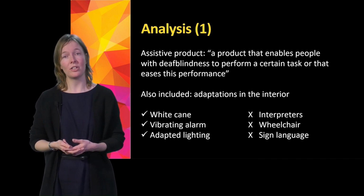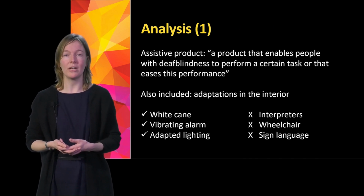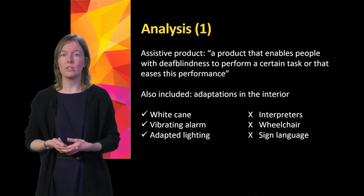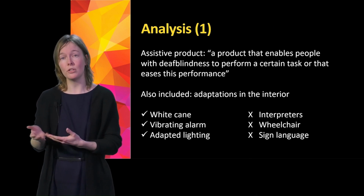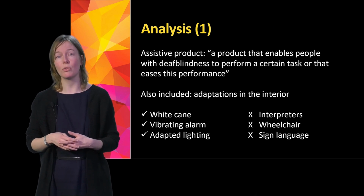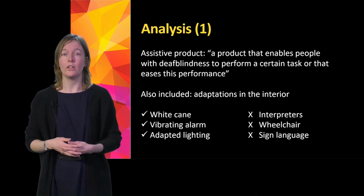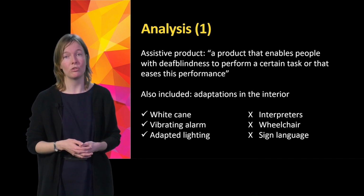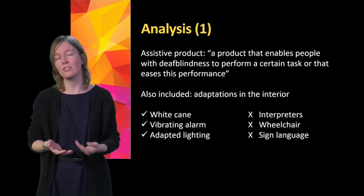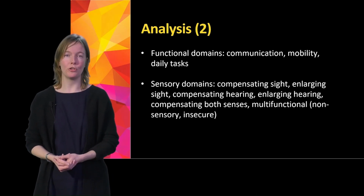On the slide are some examples of products that we included, such as a white cane, a vibrating alarm, and adapted lighting. We didn't include assistive services, such as interpreters, and we also didn't include assistive products that aren't used for compensating for the eyes or ears, such as a wheelchair. Another factor of exclusion was when it concerned a language or communication system, such as sign language, as this isn't a product. The next slide is called Analysis Part 2.